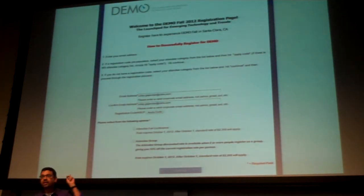This was something I encountered just 2 days ago. I was registering for a demo expo, a technology conference actually in Santa Clara. If you attended this, and you look at this registration page, I don't know about you, but there's a lot of words. There's a lot of text. And the text tends to be repetitive.